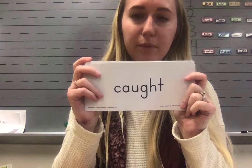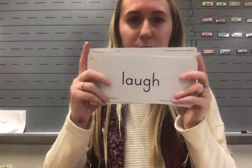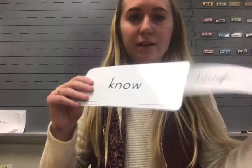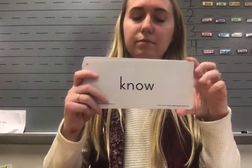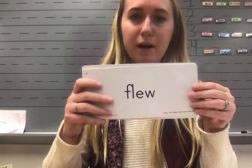Next word, pause it. The word is caught. Next word, pause it. The word is laugh. Next word, pause it. The word is no. Next word, pause it. The word is flew. There we go. Those are our sight words for the week. You will be practicing those later on Seesaw as well.